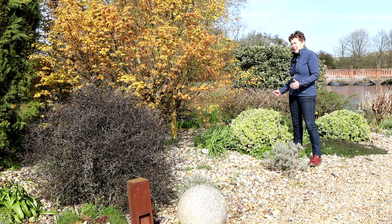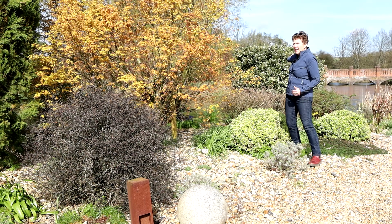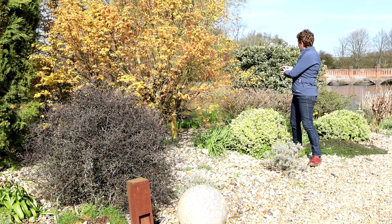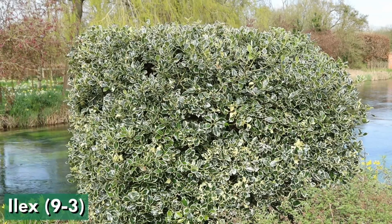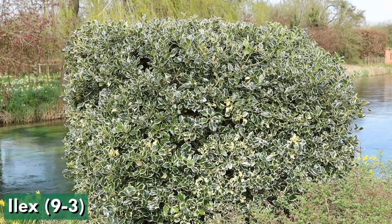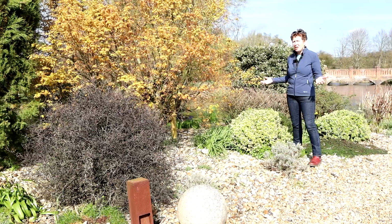So yes, these are a little bit manicured, but some are not. The holly, the beautiful variegated Ilex behind me, also just given that bit. But as you walk past, you are seeing the glimpses of the beautiful river going past. And that is such a fantastic thing to do.